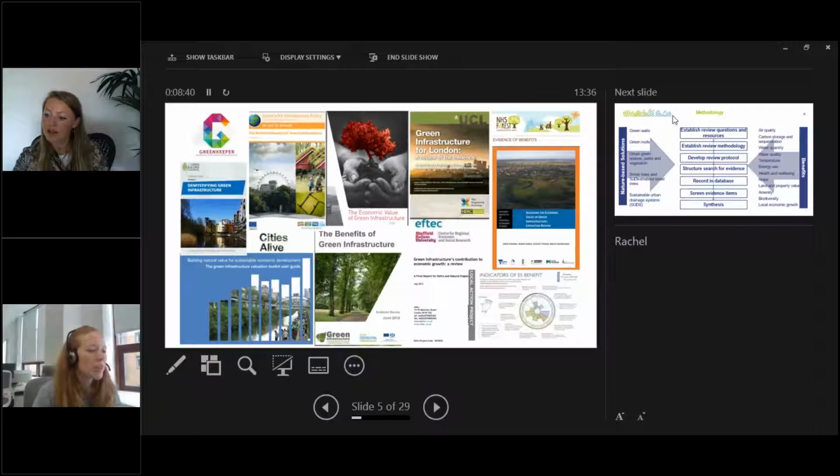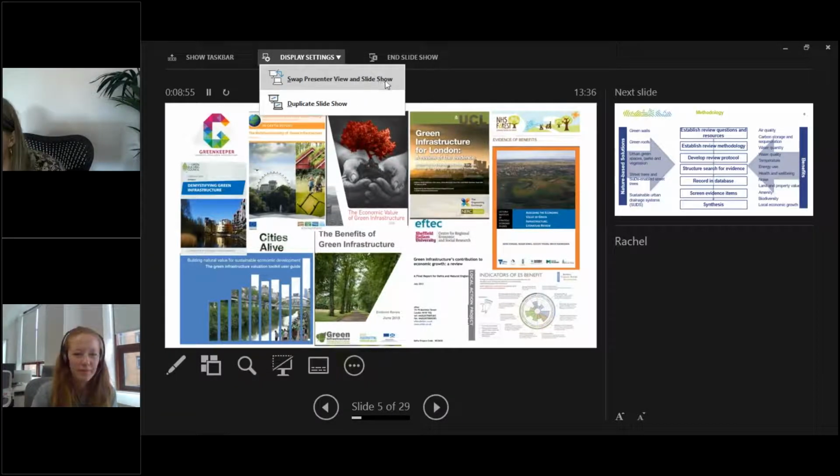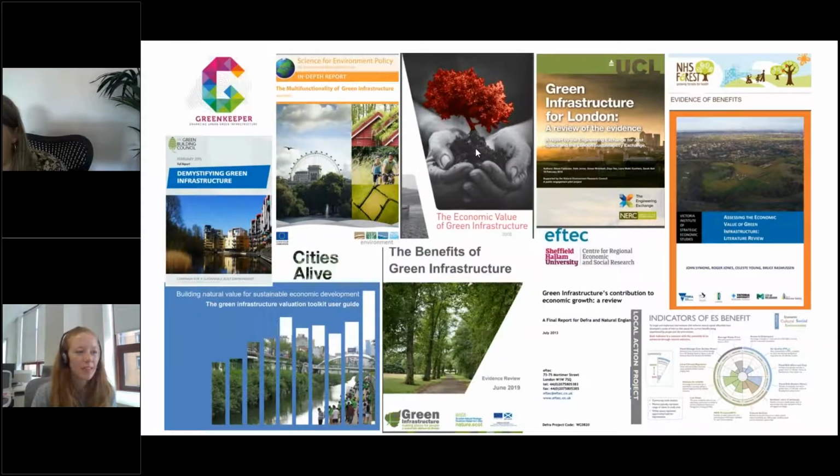Hi Sam, could we just change the display format slightly? I think it's showing up as notes and the presentation screen is therefore quite small. If it's possible to just rectify that. I've just had a quick note from someone. Okay, 1 second. Is that better? That's perfect. Yep, that's looking a lot better.